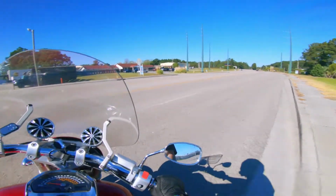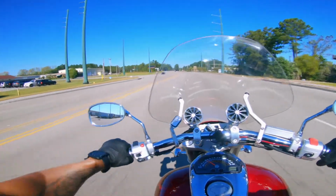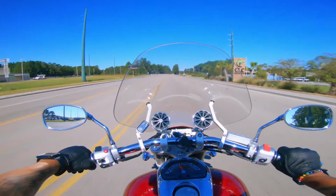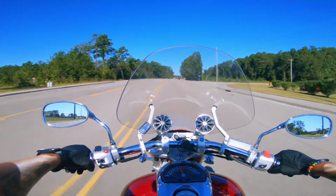And it is tremendously comfortable. I love laying on the throttle on this baby.